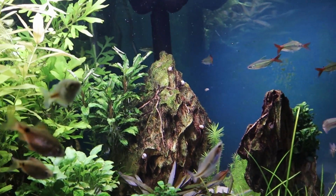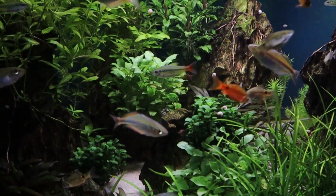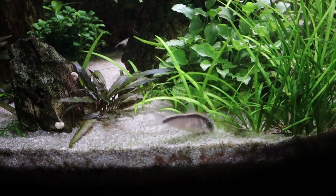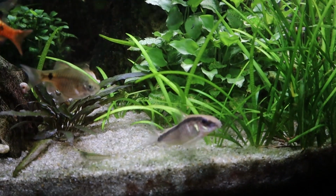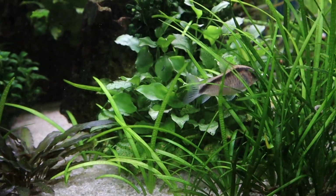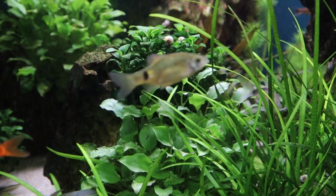A lot of the other plants are doing well. They probably need a little bit more nutrients. Oh yeah, and we have skunk cories. Forgot about you fellas. These guys tend to keep out the way most often. At the back. Very good at keeping out of sight. There he is.